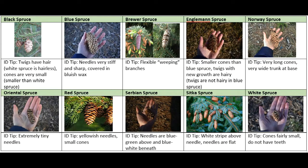Okay, so that was a lot of information, so I thought I would summarize it for you in this diagram that I made. This includes all of the different types of spruce trees that we talked about in this video, and it has pictures of their cones, either a picture that I took or a picture that I found on the internet if I could not find the actual tree. It also includes a distinctive feature for each type of spruce that can help you identify it.